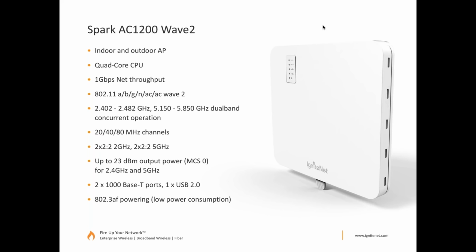Thank you. A couple more questions for you. Next one here. Is there dual Ethernet ports on the Skyfire?